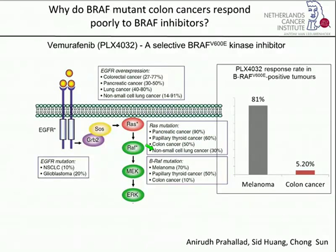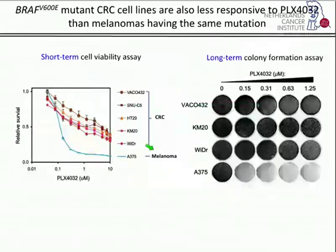To identify these interactions, we make use of functional genomic technologies that we've been using for the last 10 years in our lab to identify genes that can enhance the response to this inhibitor. So the first challenge, of course, is to replicate what we see in the patients in cell line models. What you see here in this slide are cell line models based on colorectal cancer cell lines or melanoma cell lines that are treated with vemurafenib, or PLX inhibitor of BRAF, and then we look at their survival in a short-term assay.